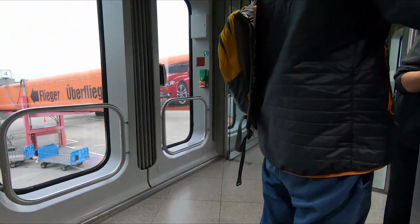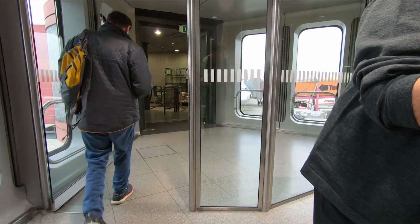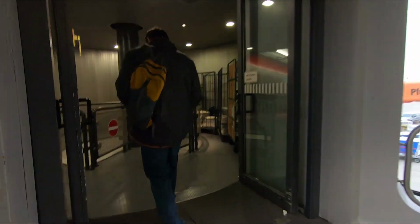My seat for this flight to Munich is 23A, but I asked the cabin crew if it's possible to sit in one of the rows in the front. So they checked and after takeoff I was allowed to sit in row 8.